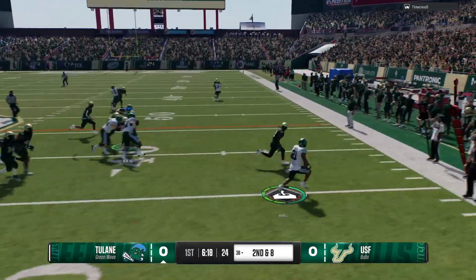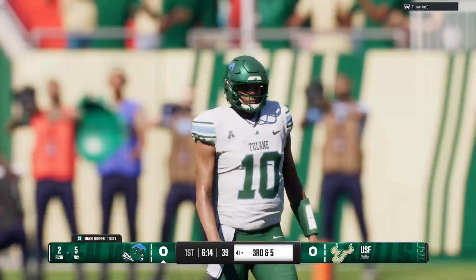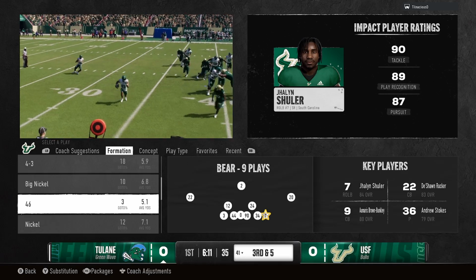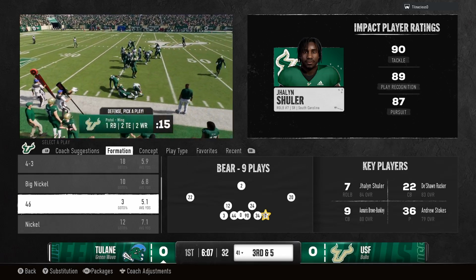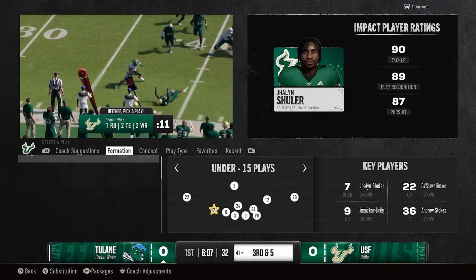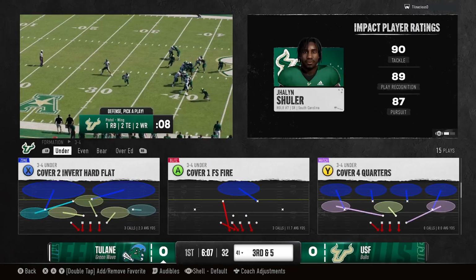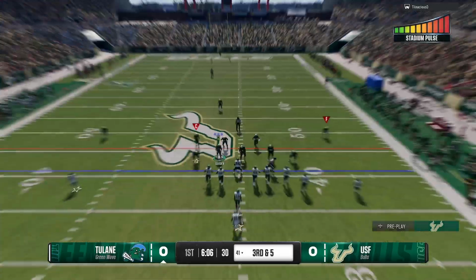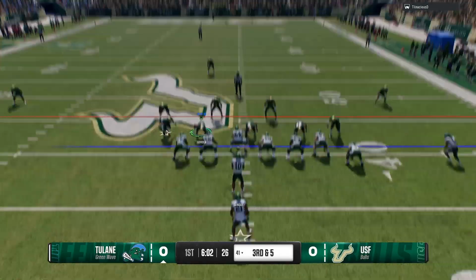Here's the handoff. Showed off just about every move in the book, except the forward move. Stopped for a short gain at the 41-yard line. Make some noise. It's 3rd down. They've got it at the 41, 3rd and short, trying to keep the chains moving.